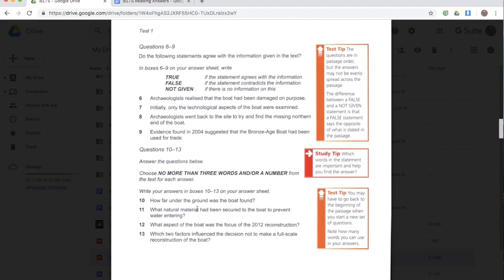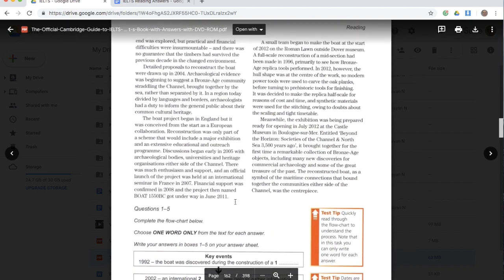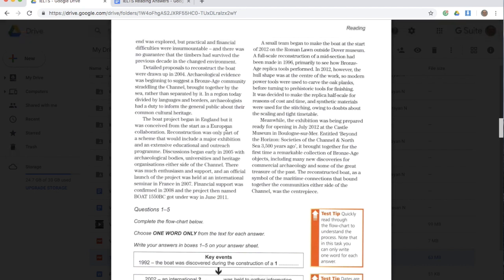Then we go back here. Which aspect of 2012 reconstruction? No, we have not come to 2012 at all yet. So now we go on to read the next paragraph. The boat project began in England, but it was conceived from the start as a European collaboration. Reconstruction was only a part of the scheme that would include major exhibition and an extensive educational and outreach program. Discussions began early in 2005 with archaeological bodies, universities and heritage organizations either side of the channel.